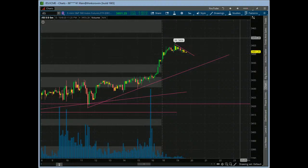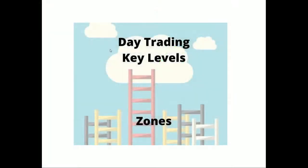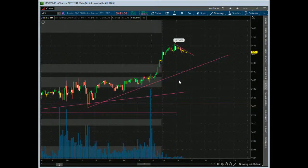All right. So let's get into the topic here. Let's wrap up this week's conversation on day trading key levels. Today we're going to be talking about those zones. So what is a congestion zone? A congestion zone is an area where price spends a lot of time. Those areas where price spends a lot of time also tend to get a bunch of volume in there. So there's a lot of interest in those areas, and those zones end up becoming very good levels of potential support and resistance. They become key levels. Let's take a look at some examples.